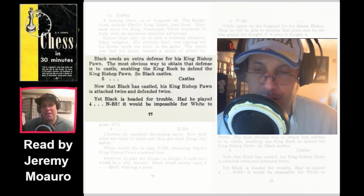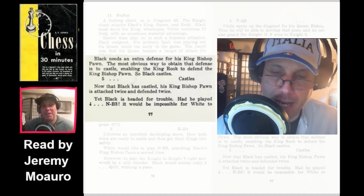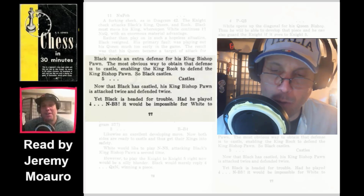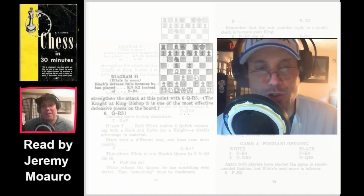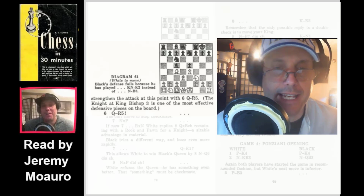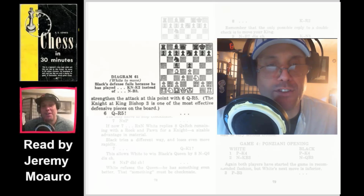Now that Black has castled, his king bishop pawn is attacked twice and defended twice. Yet Black is headed for trouble. Had he played 4... N-B3!, it would be impossible for White, next page, page 78, to strengthen the attack at this point with 6 Q-R5. The knight at king bishop 3 is one of the most effective defensive pieces on the board. Above we have diagram 61, White to move.